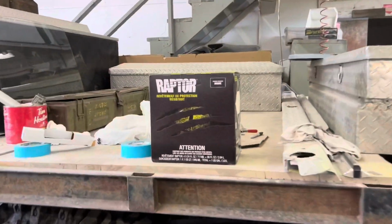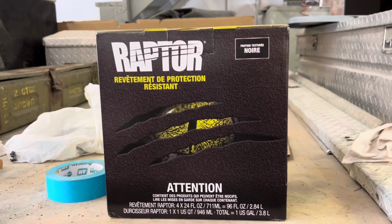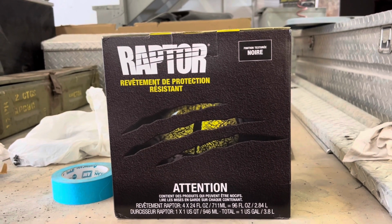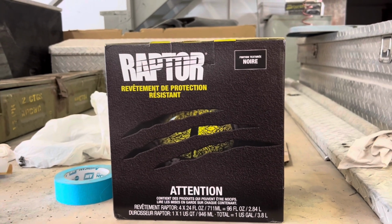Oh, and Raptor liner. Hey, I forgot. That is the Raptor liner kit. Got it from Rondex. Thank you, John. And just so you guys know, Rondex has the very best price of Raptor liner in town. Nobody can come close.